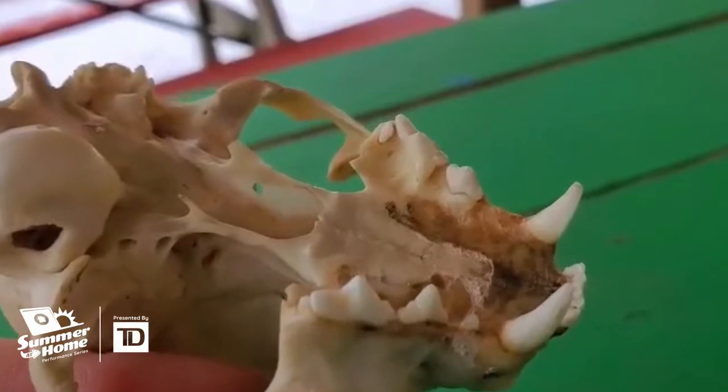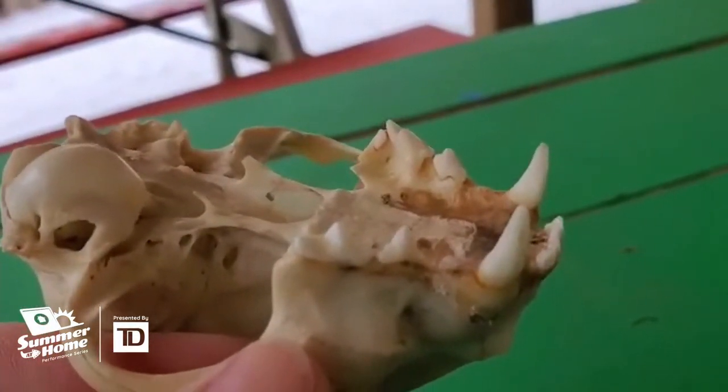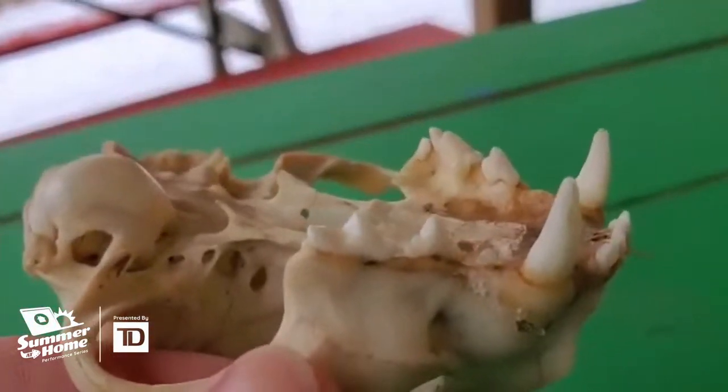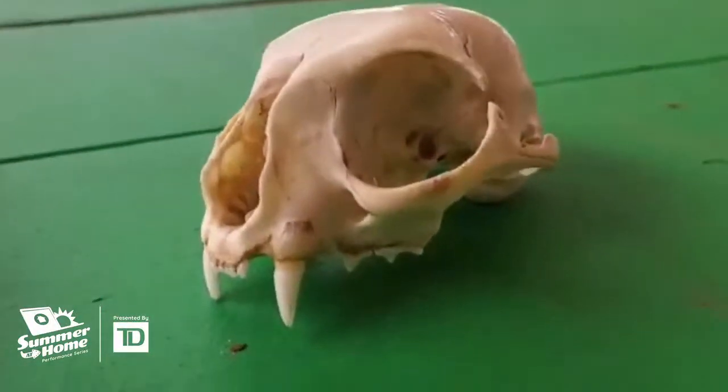These guys tend to eat in chunks. They tend not to chew their food like animals who eat plants. So that's why they have these sharp triangle-like teeth as their molars. And this skull is actually a cat skull.